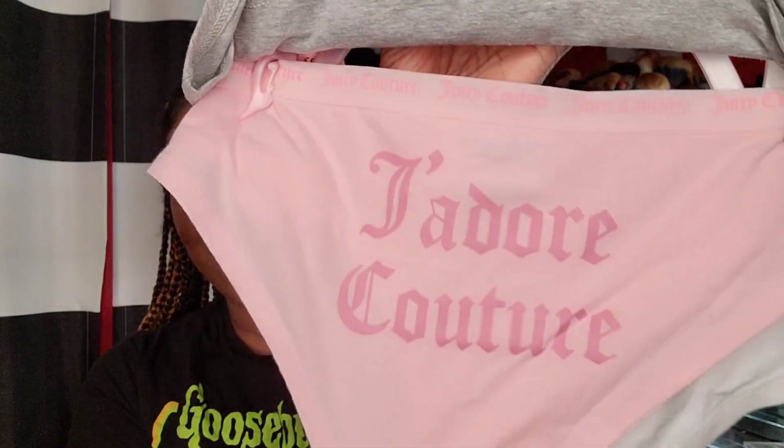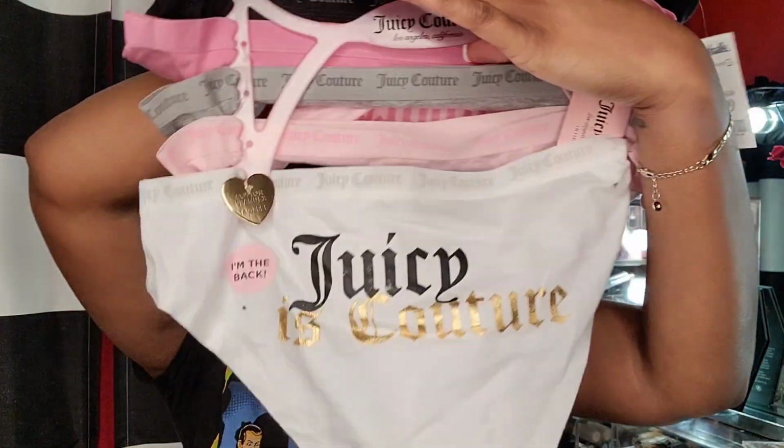Okay, and this one, I cannot. Oh, and why now? They had one job to put these panties on. But whatever. So this is the front.